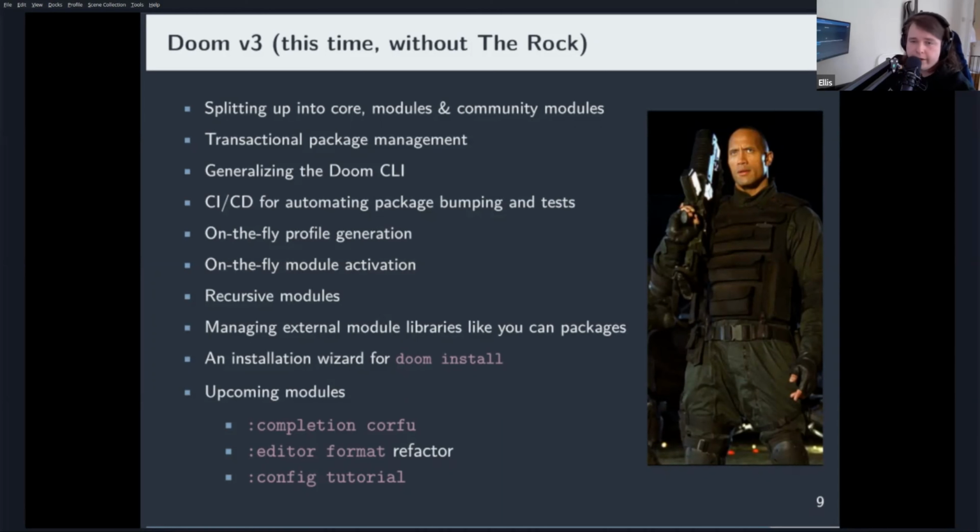Profile generation on the fly relates to something called the sandbox, which lets you run specific components of Doom. So you can either just run native Emacs, Emacs with some of Doom core, Emacs without your config, or Emacs and your config. And once the profile generation comes in, you'll be able to specify which profile you want to run within the sandbox to create a slightly less transient sandbox.